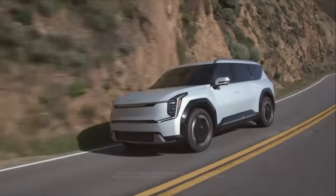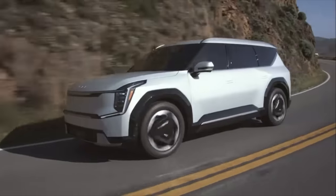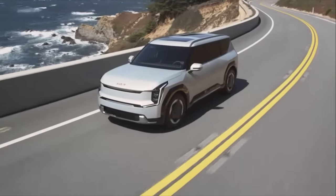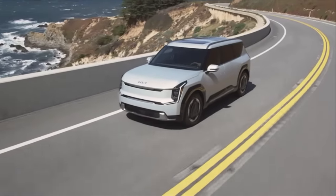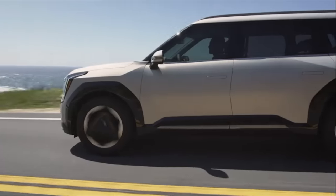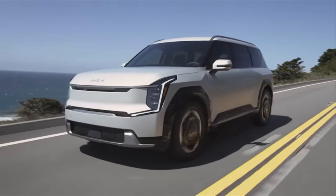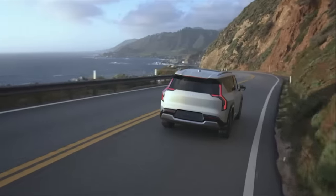Okay, the Kia EV9, it is finally here, and this car has been so anticipated. It's what I'm kind of calling a mass market three-row SUV, because of course we had the Rivian R1S and the Tesla Model X, but this is something that should be more affordable and still offer a lot of room for families. As far as the exterior design is concerned, overall, I'm a pretty big fan of it.